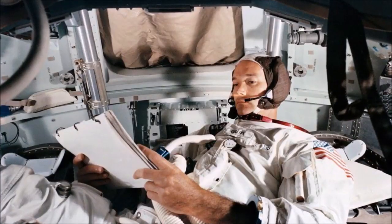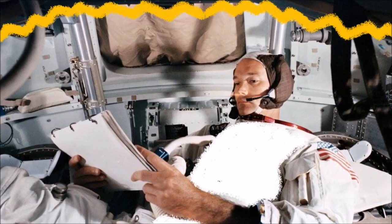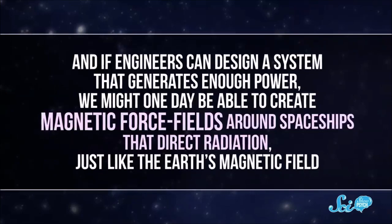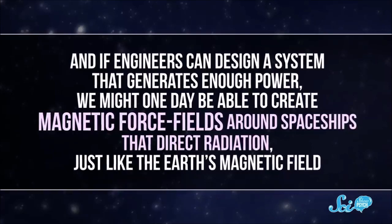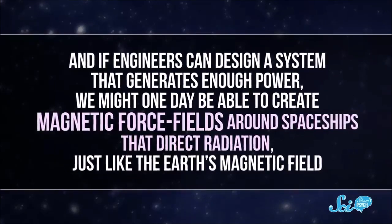Other possible techniques in development include vests that add mass and electrically charged surfaces that deflect particles. If engineers can design a system that generates enough power, we might one day be able to create magnetic force fields around spaceships that direct radiation, just like Earth's magnetic field. Right now, though, we're still looking for the right solution.